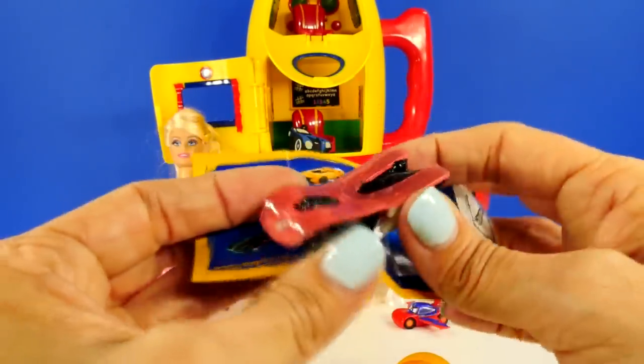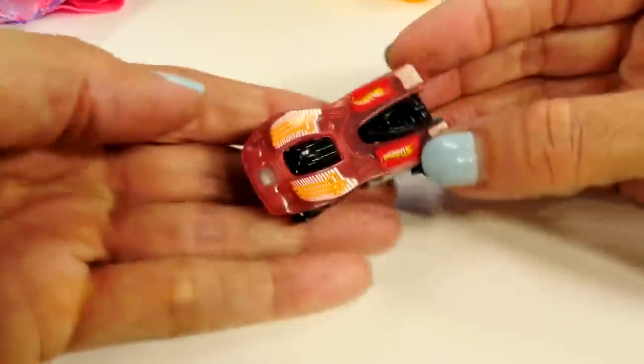Maybe we'll have to have a race. And here is our new Kinder Surprise Hot Wheel with all of its stickers on. Looks pretty cool, doesn't it?